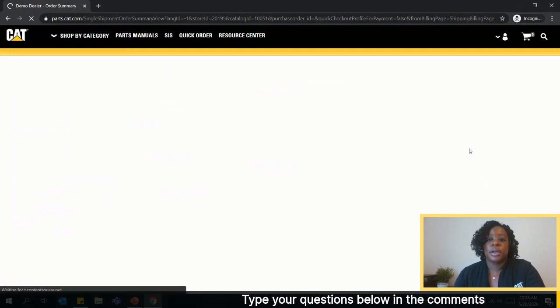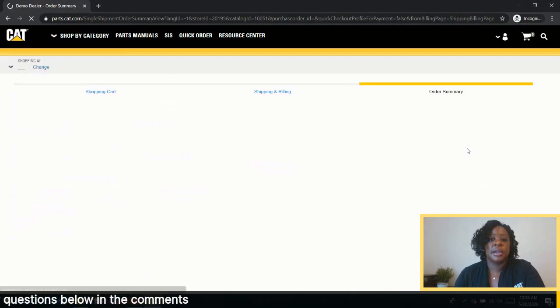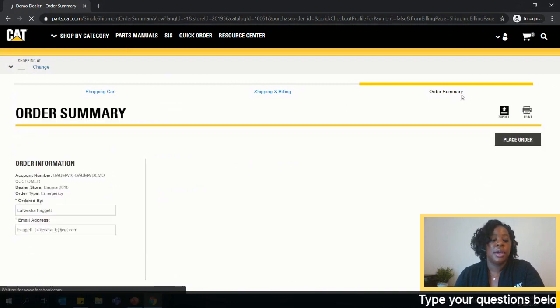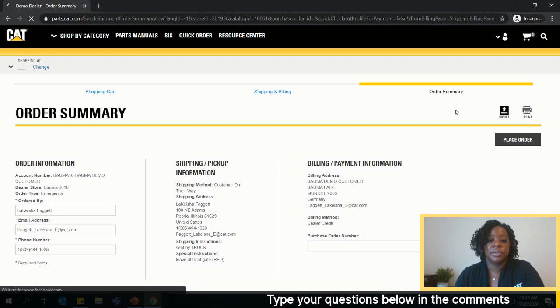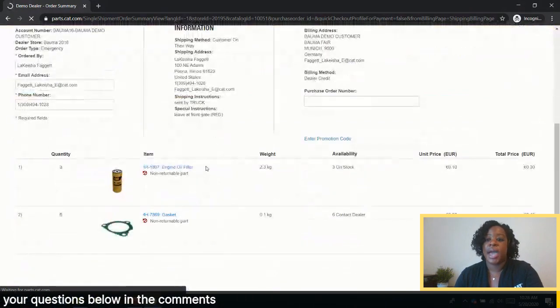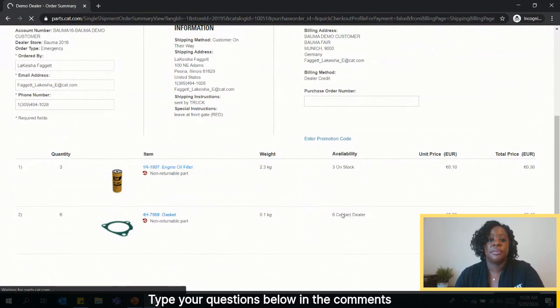So again, three quick steps in the checkout process. And again, this is the last step where you can just verify the order. You can change your contact information if needed. Along the bottom, this is now a confirmation of the parts that I've added to my cart, the total value and the total cost of the order. And then from there, I can now check out and proceed from there.